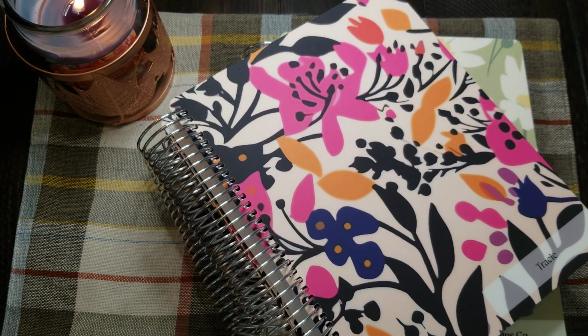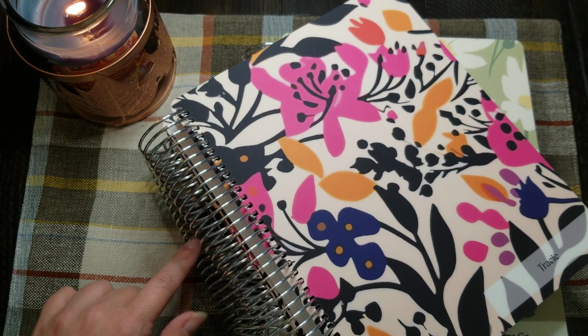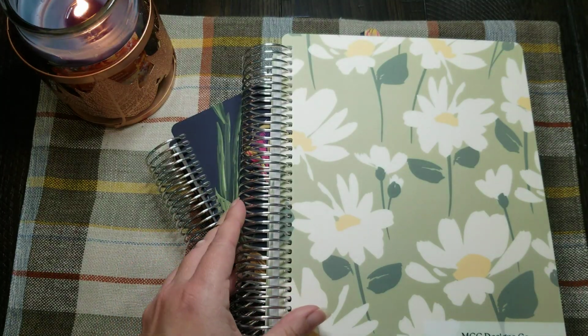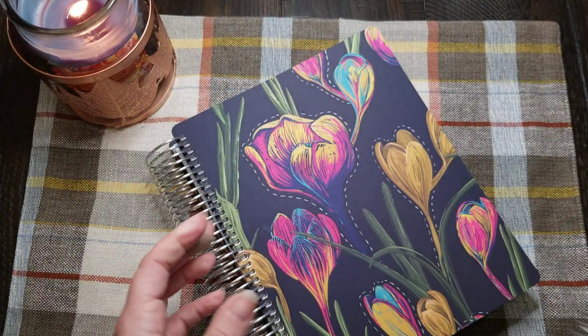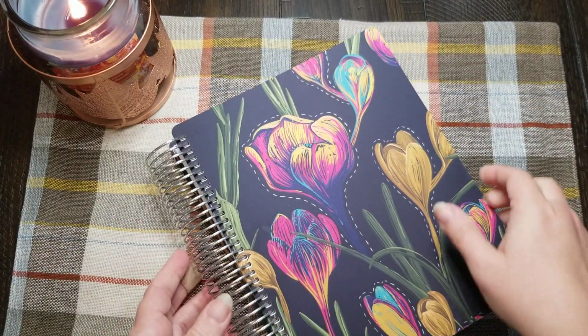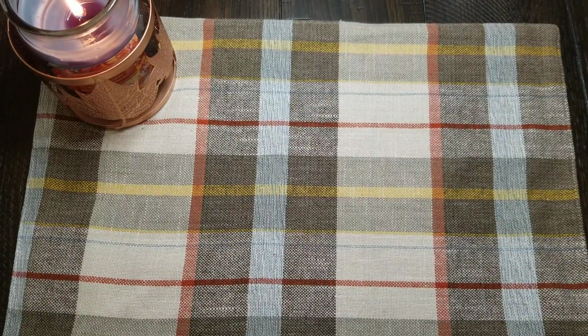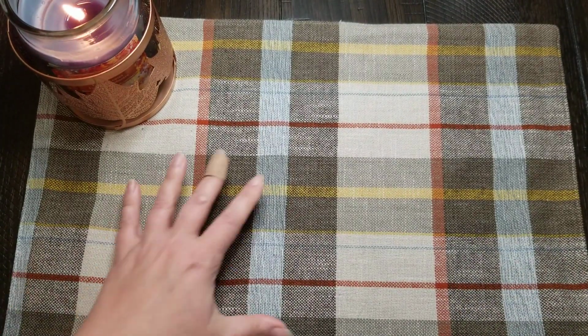I decided to place an order from Calibri, guys, and I actually went in and purchased a teacher one. So this top one here is a daily. This one is an academic, vertical. They also have a horizontal. And then this one is a teacher planner. So what we're going to do is start with the daily.